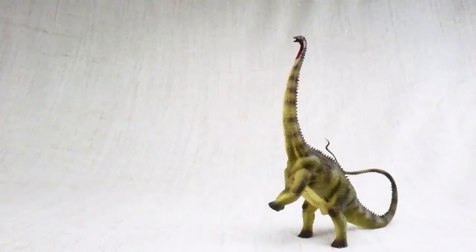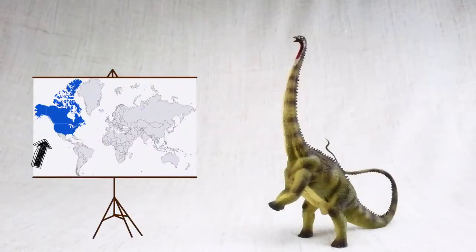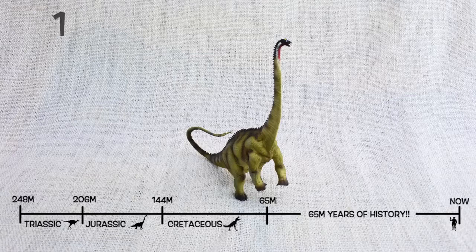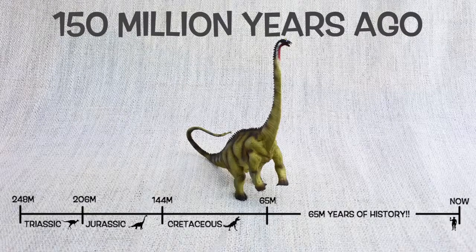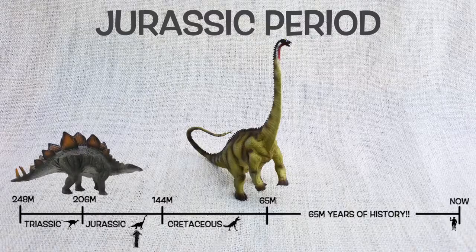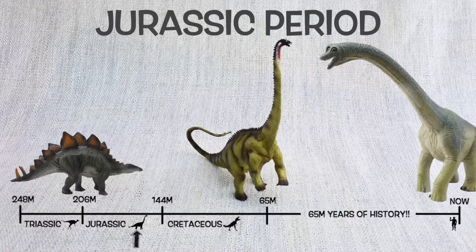Diplodocus was found in North America, just like T-Rex. But not at the same time. They lived around 150 million years ago in the mid to late Jurassic period. So they would have been neighbours with Stegosaurus and Brachiosaurus.